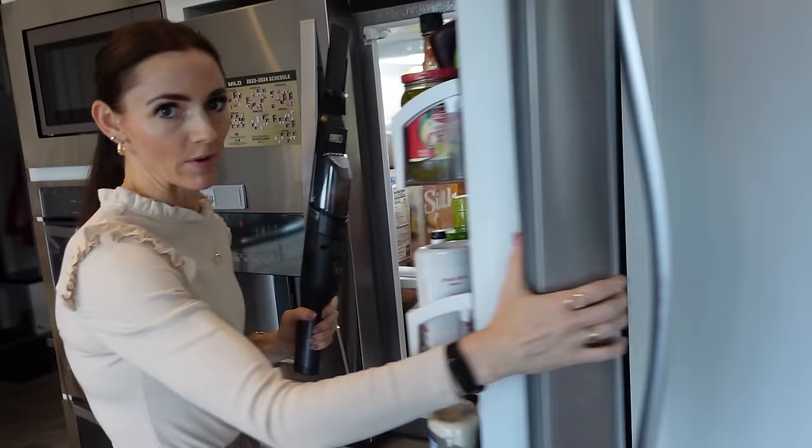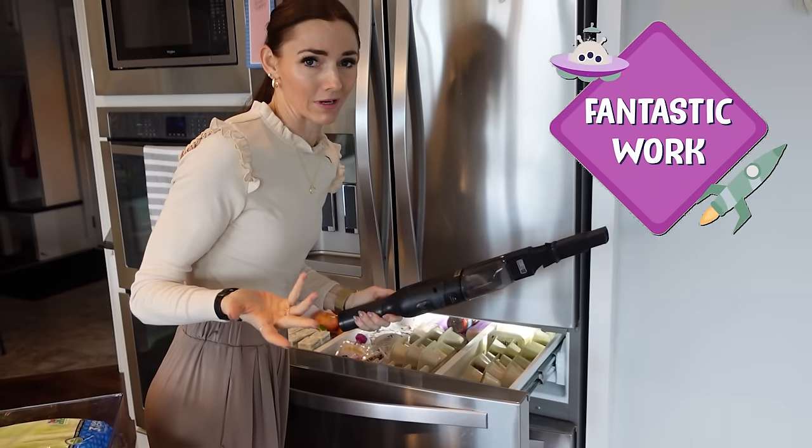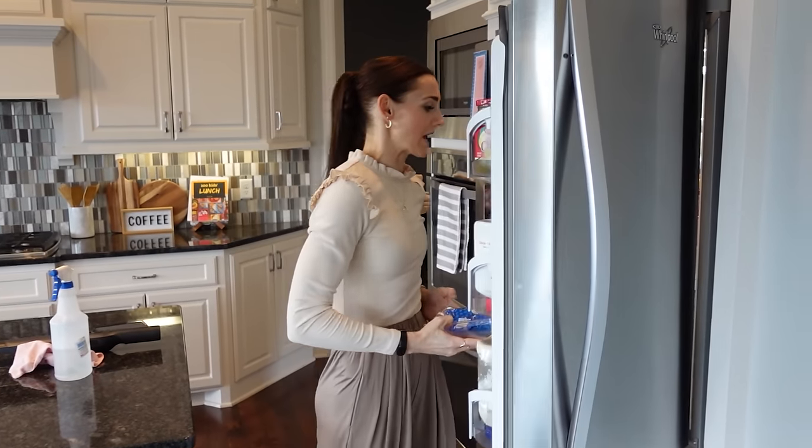Love this thing. I'm obsessed. It also works fantastic in your freezer, getting out those crumbs. In fact, this is probably better than multi-purpose cleaner. Okay, now that we got our fridge wiped down, it's looking good.